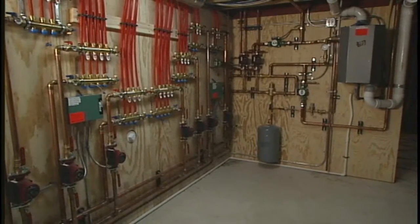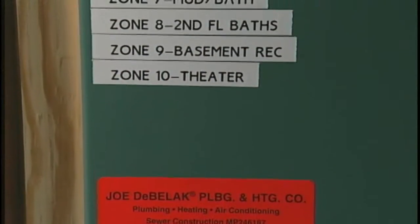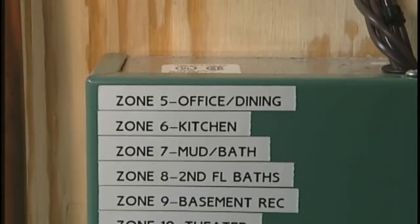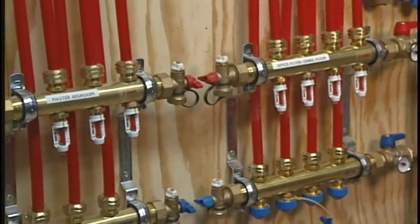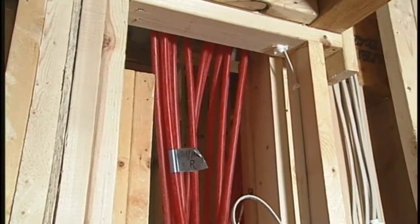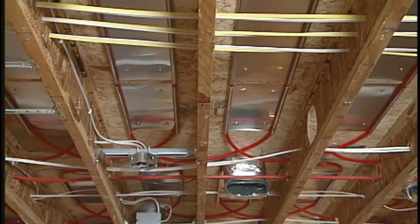Well, we have a boiler again to heat the water. What we have right here is our different zones and our different manifolds, because this home has different zones in the house that we can set at different temperatures. I have pumps and manifolds to actually move the water through our PEX tubing to our Rahal underfloor panels to heat those floors and heat those rooms individually if we like.